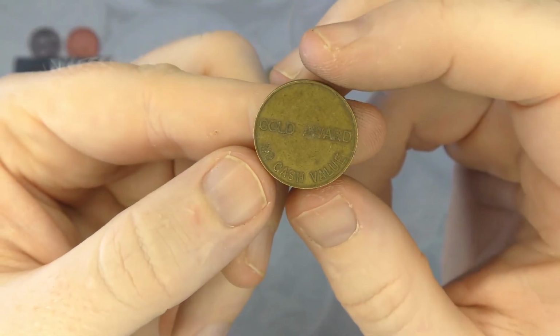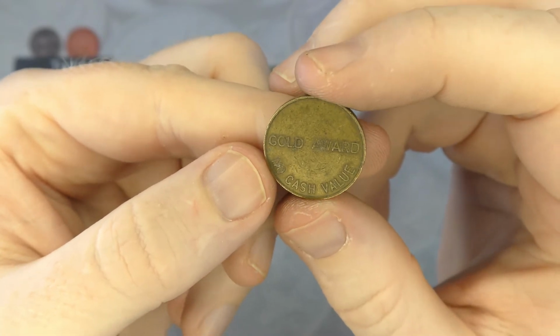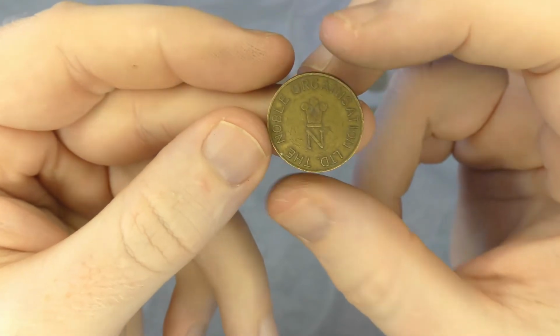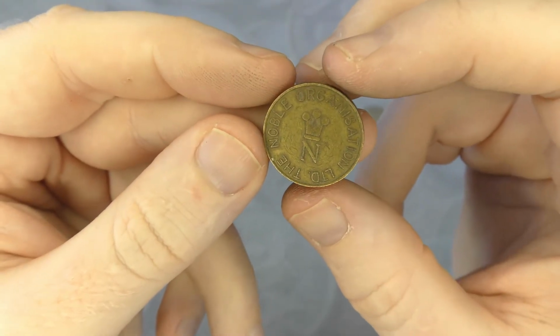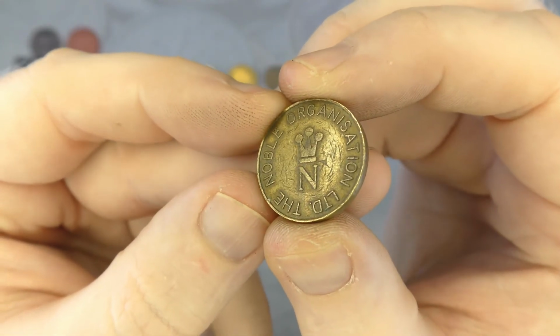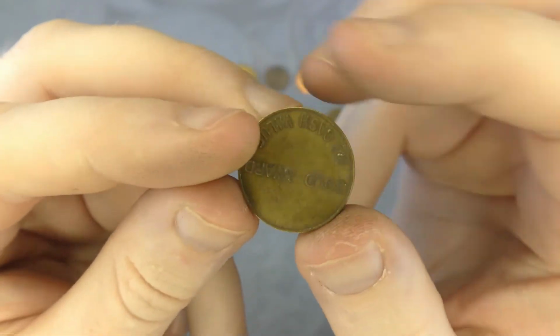And the next one is a token, the Gold Award from the Noble Organisation Limited. I've got no idea what that is, but it is a token.